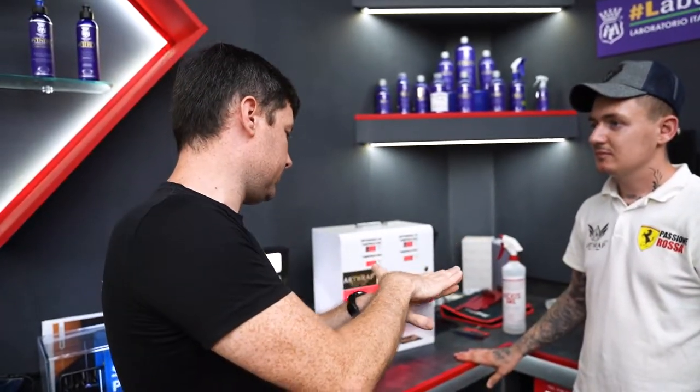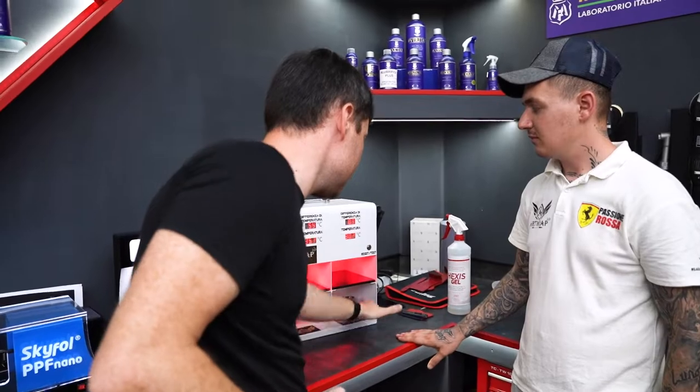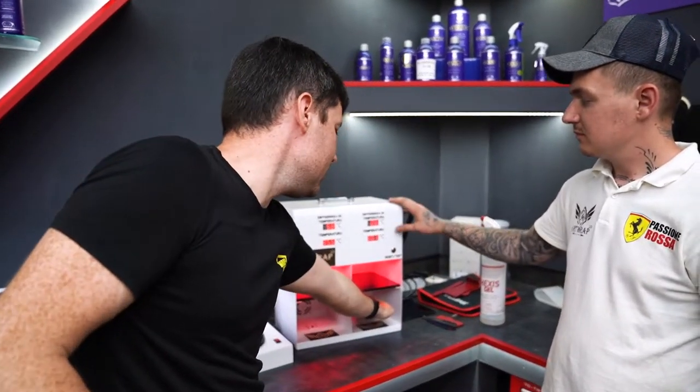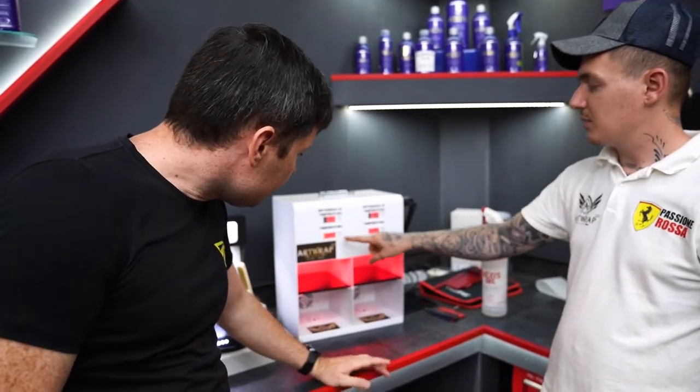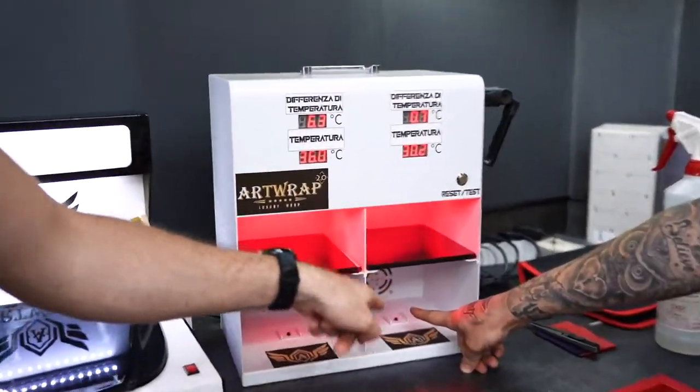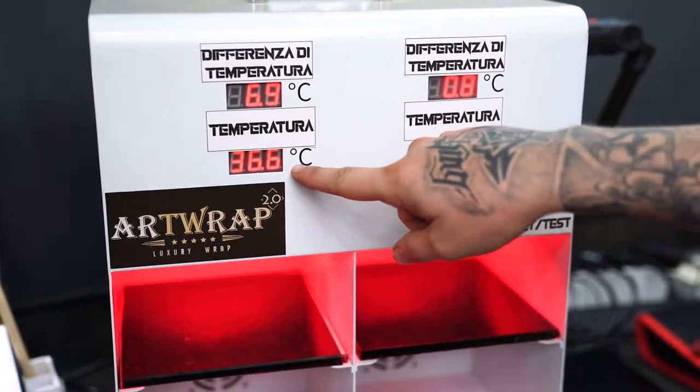Ceramic tint will protect and prevent heat. This side is ceramic tint, and here's a standard tint. And here's the temperature. They are inside, this is the sensor. Like this, on this side.